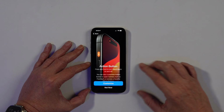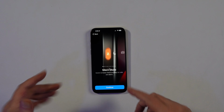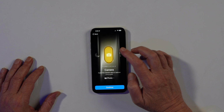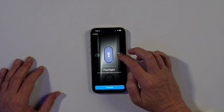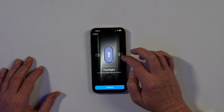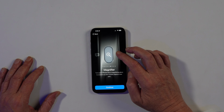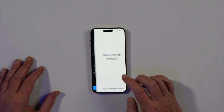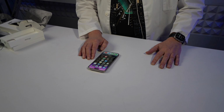1 hour later. And we're back. That took a few minutes. It's all done. Well, it's not all done because I brought it back up here because now it wants to customize the action button. Because you can now turn silent mode on and off from the control center, I'm not going to use my action button for that. Ooh, magnifier. I'm going to try that.